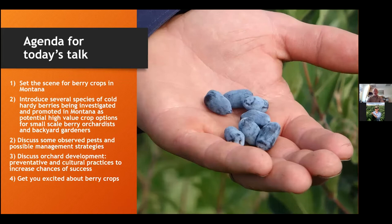With each of those species and cultivars, we'll talk a little bit about some of the pests and some of the disease or challenges that we've seen in growing those, and then some management strategies. And at the end, we'll talk a little bit about the preventative side of planting out a berry orchard, thinking about how to develop that orchard and putting in place some of the key structures before you even begin to plant out so that you can start off successfully the first way.